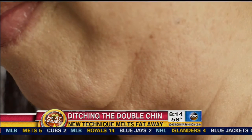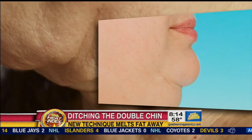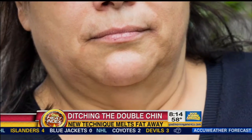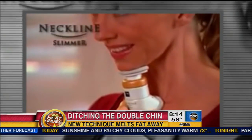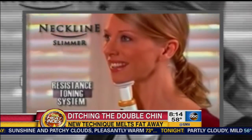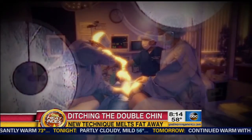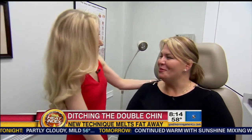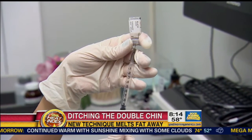Really shocked. The double chin, a universally dreaded and hard-to-fix sign of weight gain or aging. Many trying anything and everything to fight them, from bizarre neck exercises to products and neckline machines. Slimmer is the world's first resistance toning system. Even turning to invasive surgeries. But could the solution to battling this bulge be as simple as getting a shot?